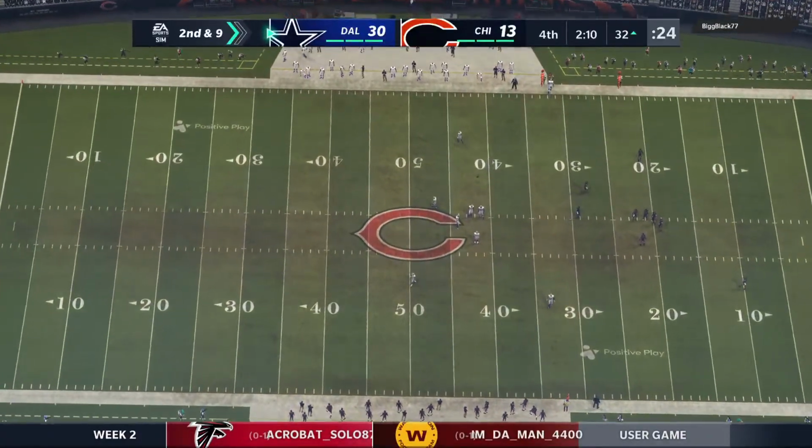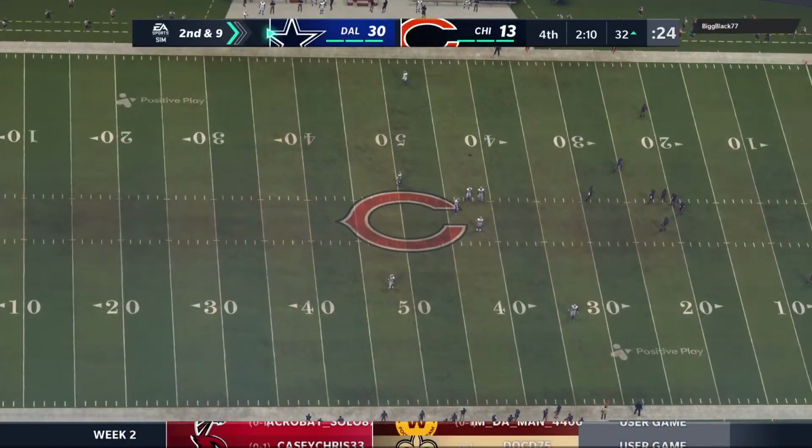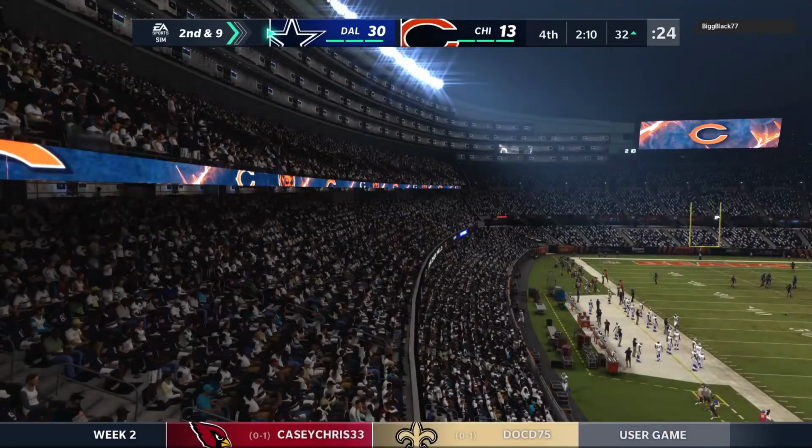Well, that's like you said, that's been a rule. It's just that Madden put it in the game now because people was complaining.